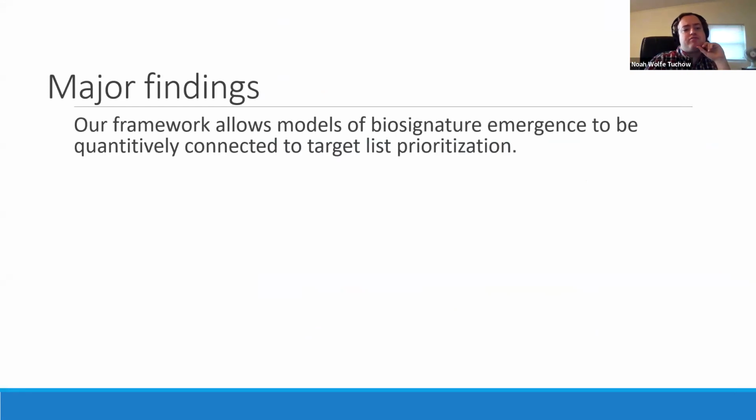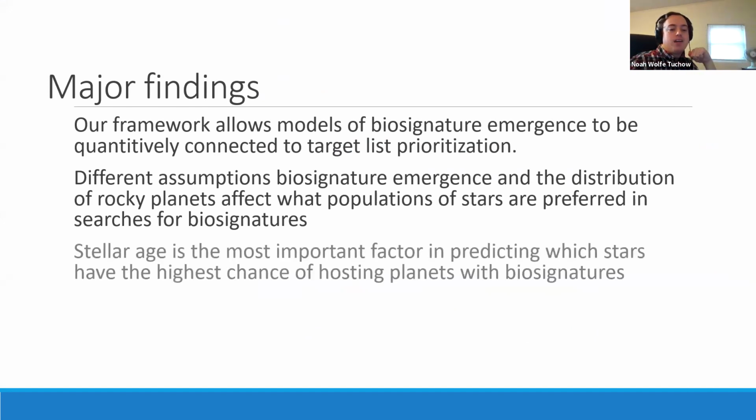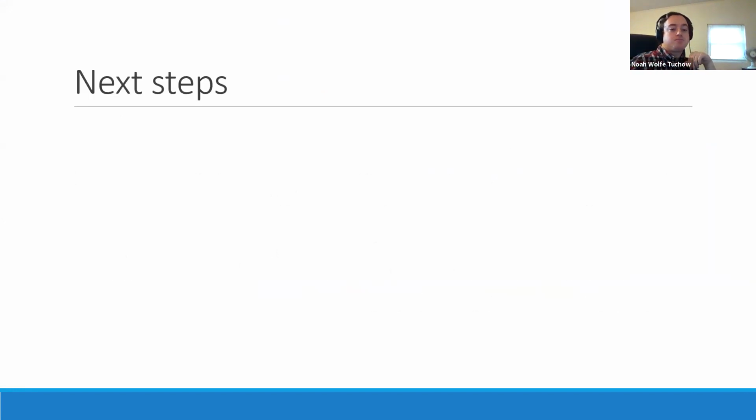Our major findings from this research are that our framework allows models for biosignature emergence to be quantitatively connected to target list prioritization. Different assumptions about biosignature emergence and the distribution of rocky planets affect what population of stars are preferred in the search for biosignatures. Stellar age appears to be the most important factor in predicting which stars have the highest chance of hosting planets with biosignatures. Obtaining model-independent age constraints is difficult, but they're especially important for low-mass stars.